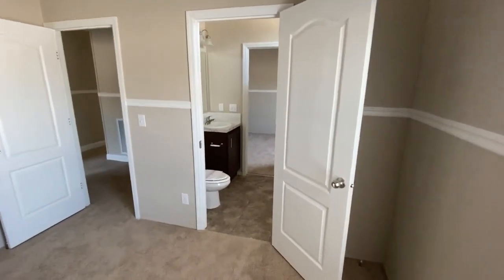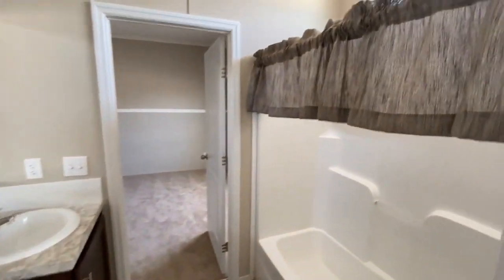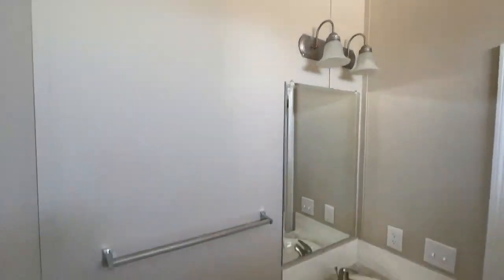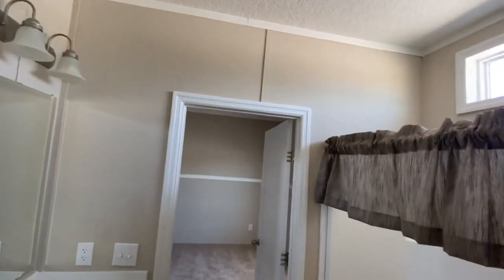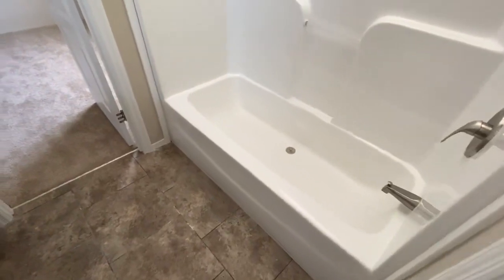Some of y'all already figured out. This place actually got a third bathroom. It has a Jack and Jill. I know y'all seen it. But this place didn't appear to have that. And a tall view for the Jack and Jill bathroom.